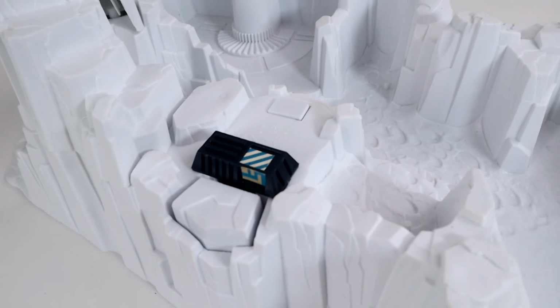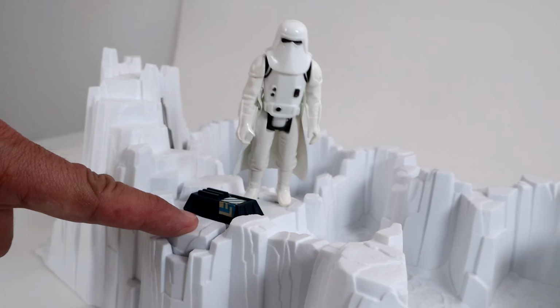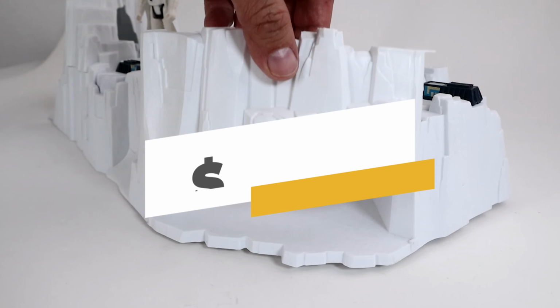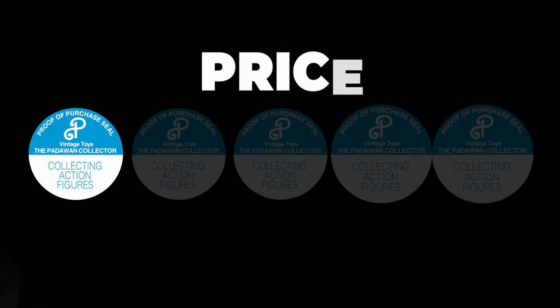This was one of the most inexpensive sets that I got on this run, but it's also one that I got in the most mediocre condition. I did get this complete with the paperwork and an okay box, but not in an unused state. I paid $80, 1 POP.